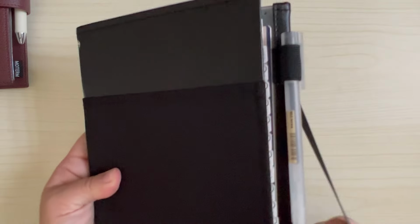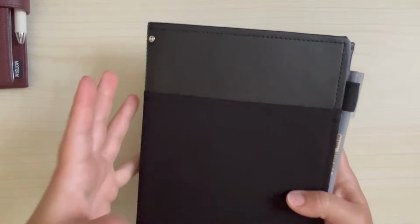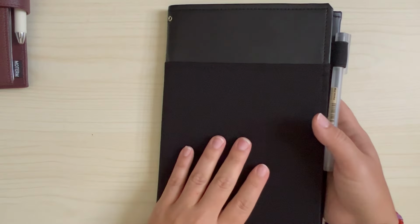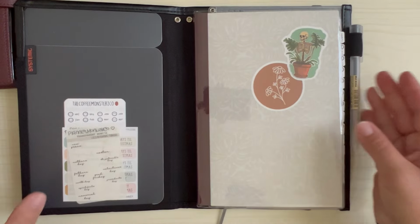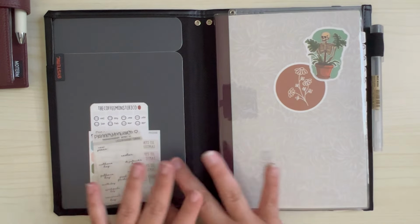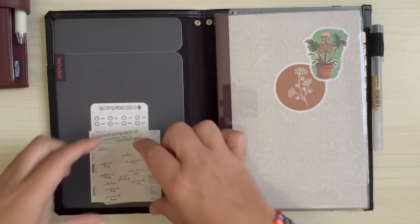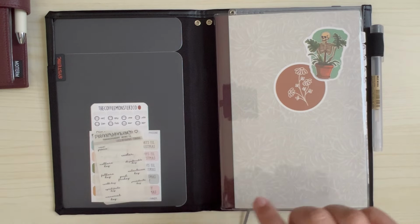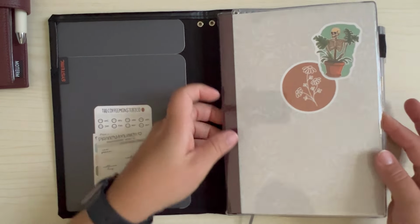It's got a lot of pocket configuration, and it has that loop over, and it's thin, you know? It doesn't bulk up. I love the Moterm covers, but they do bulk up a little bit. So here is what I have so far. I haven't done any kind of configuration. I'm thinking if I want to add a sticky pocket in here for easy access, but we'll figure it out.